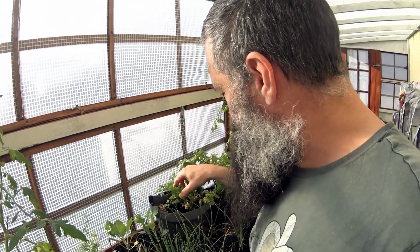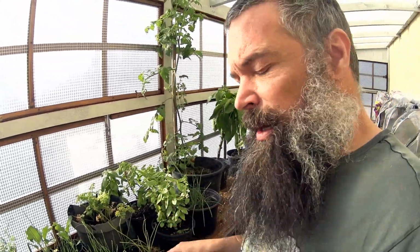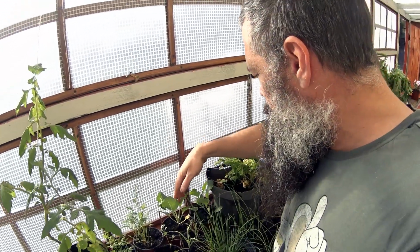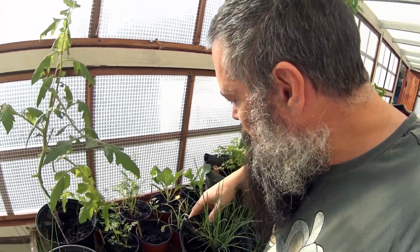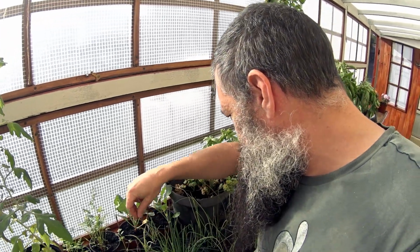Still got some coriander, some onions. Plant those out as soon as my back's up to bending over and planting. I'll put those out down on one of those plots down the bottom. Same with these cabbages. Again, something's been munching on this stuff.